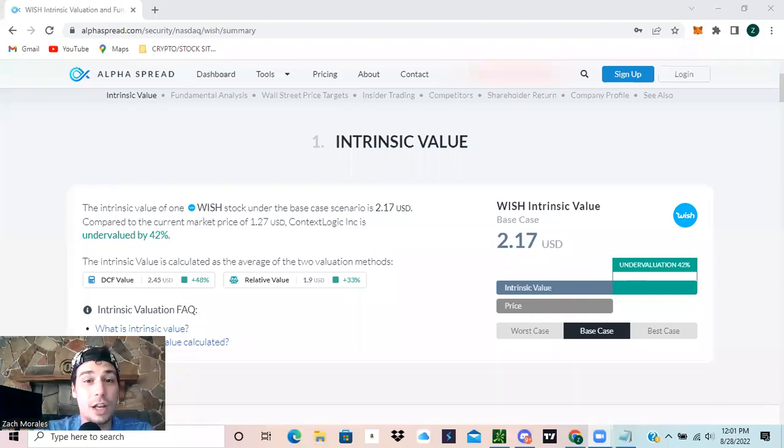Super excited for today's video. We're going to give an update on Wish. We're going to look at the intrinsic value. We're going to look at the chart, and we're also going to go over the best strategy, I think, if you are looking to be an investor in Wish.